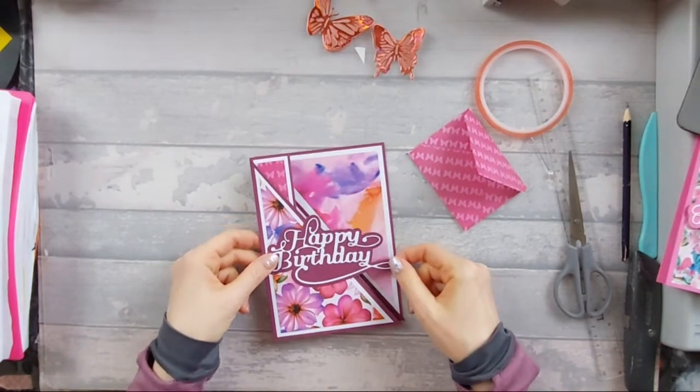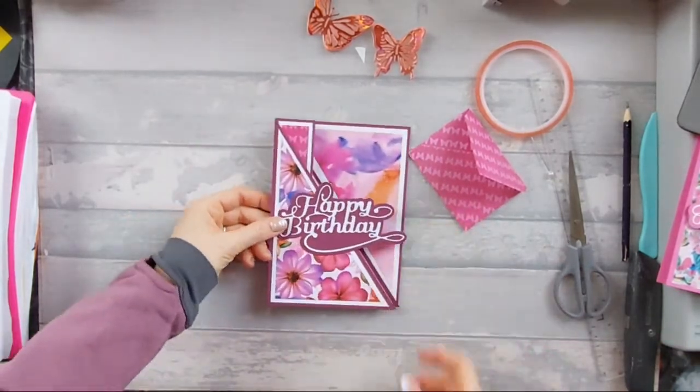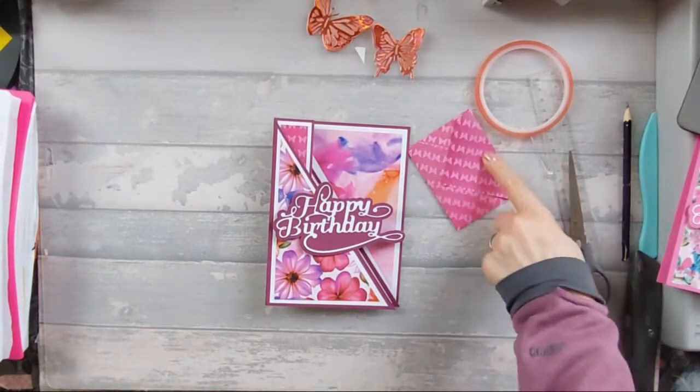But you know, whatever. We'll just give it to somebody who has sight problems maybe, or I don't know, doesn't notice these things. Right, I was going to show you this, wasn't I?